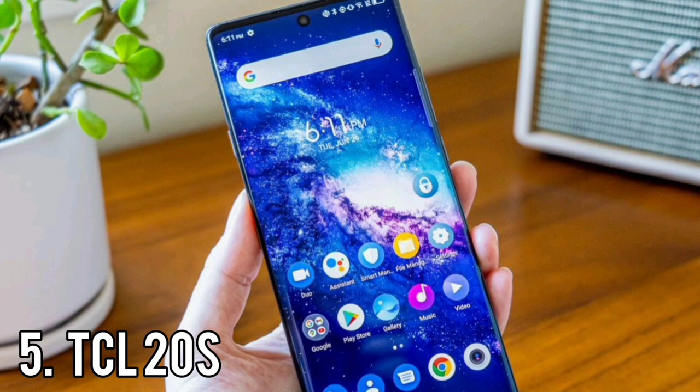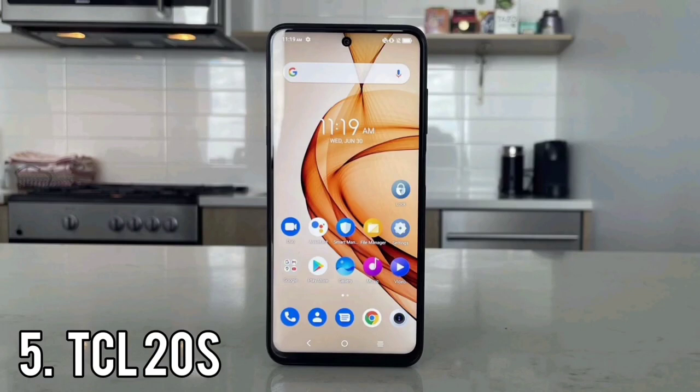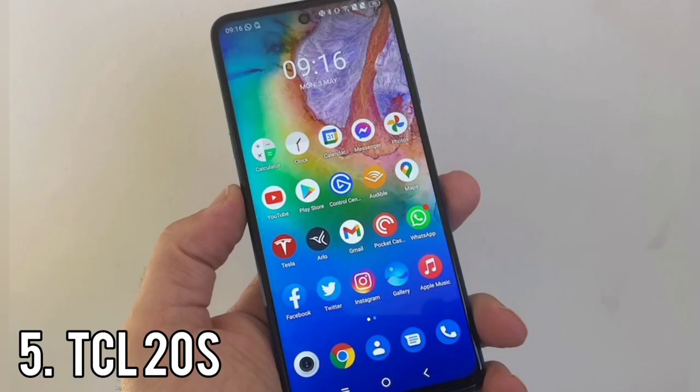The TCL 20S's design has been refined over its predecessors, and it looks more like a mid-range phone than a budget device. At 199 grams, it's not light, but plenty of flagship phones are heavier. It's on the larger end of the smartphone spectrum with a 6.67-inch display, which has noticeable but not excessively large bezels. The rear cover is plastic, and feels plastic, but has a matte finish for a classier look.